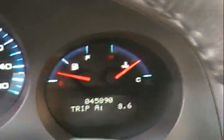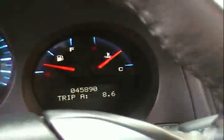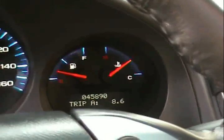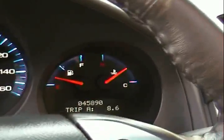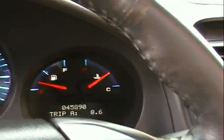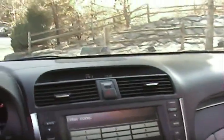Now you got about 45,890 miles on this. This thing's gonna last you 300 miles if you need it to. So this is just getting started, and you get about 20 miles per gallon in the city, and you get 29 miles per gallon on the highway. This has VVT, which is variable valve timing, and what that does is it basically lets a little bit more air into the combustion chamber at higher speeds, therefore giving you optimal gas mileage and optimal horsepower performance.